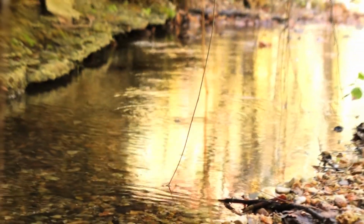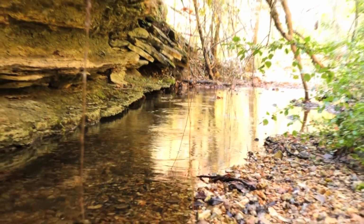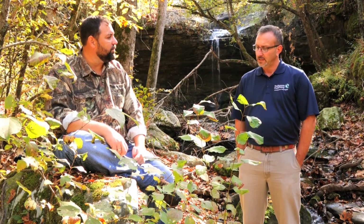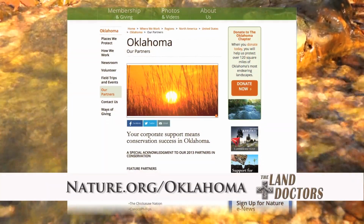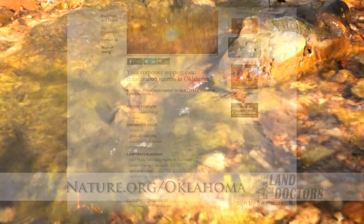Well, Mike, that's certainly a beautiful waterfall behind us. And this whole little creek and everything is gorgeous. And the motto of the Nature Conservancy is saving the last great places. And I think this one certainly qualifies. So tell me, how does the Nature Conservancy work to do that sort of thing? Well, the Nature Conservancy is a not-for-profit, and we are a science-based, collaborative organization. Landowners, government agencies, tribes, individuals, whatever it takes to figure out solutions to conservation challenges.